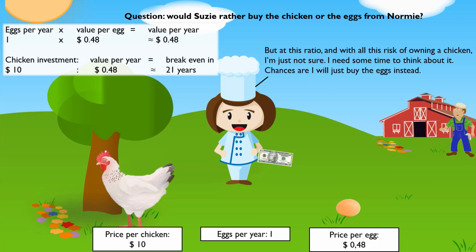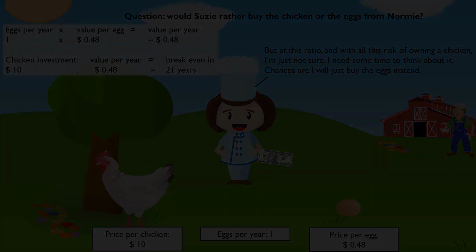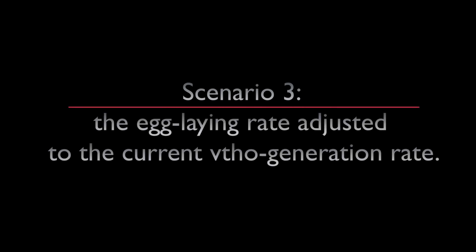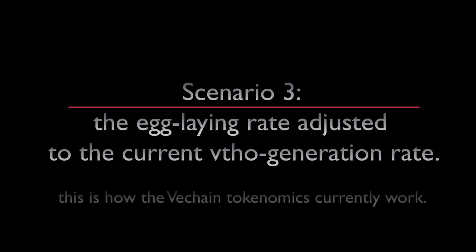Because in reality, the chicken doesn't produce a full egg per year, but only slightly more than 15% of an egg. This brings us to Scenario 3, where the egg-laying rate is adjusted to the current VTHO generation rate per VET. This, my friends, is how the Vechain tokenomics currently work.